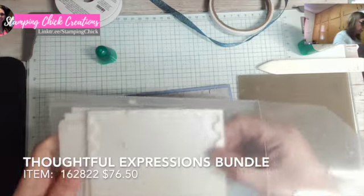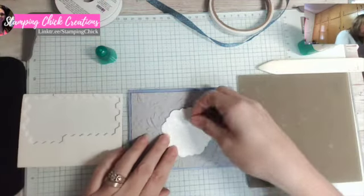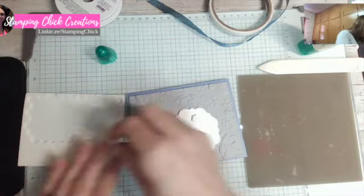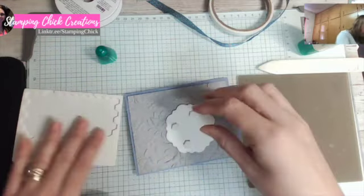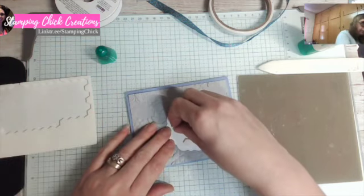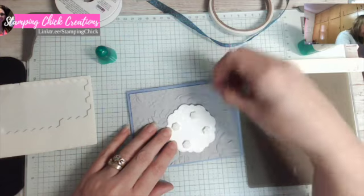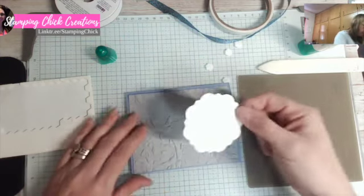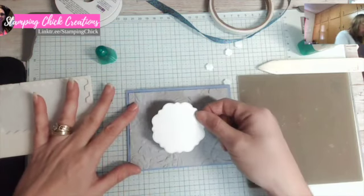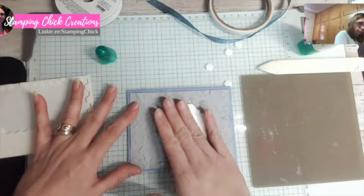Okay, so dimensionals. And I'm going to pop these up. So I like to pop up a lot of my elements. And my take your pick tool is in the other room. I have a class this afternoon, so I'm trying to prepare for it. So I'm trying to get everything out there that I need. So I'm going to do this as a landscape card. So I'm going to go ahead and just put this right here in the middle.